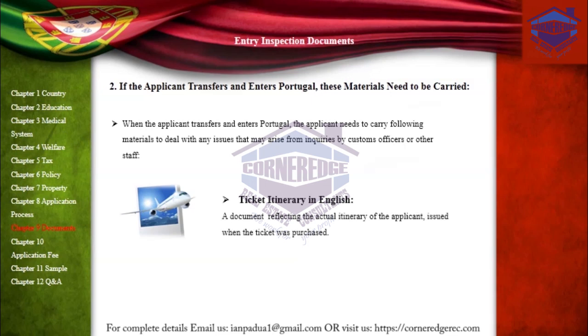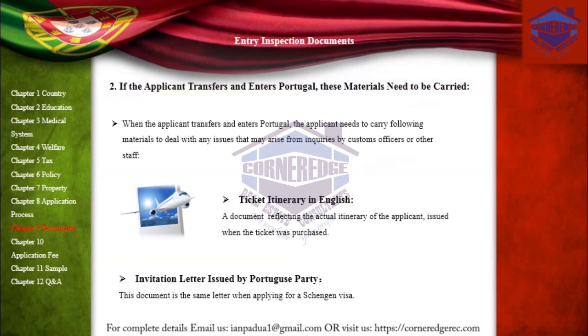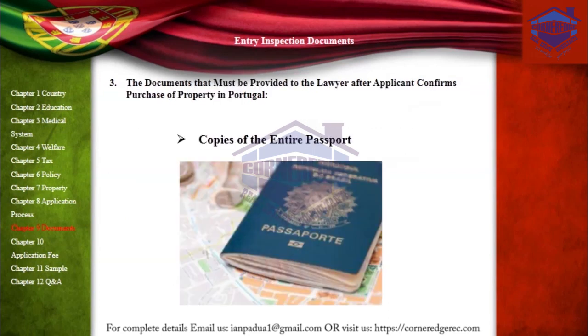The ticket itinerary in English, a document reflecting the actual itinerary of the applicant, issued when the ticket was purchased. An invitation letter issued by a Portuguese party. This document is the same letter used when applying for a Schengen visa. They will also need copies of the entire passport.